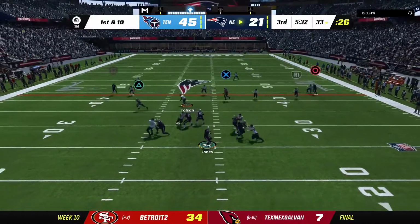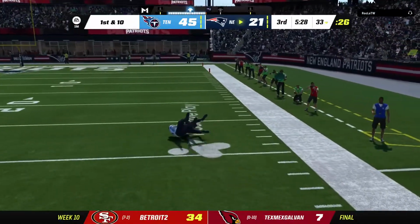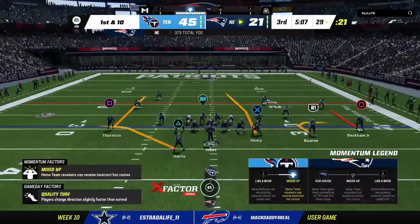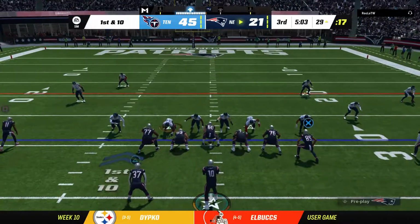Here's Jones throwing on first down. He completes it to Beckham. And he'll go down, but not before getting this inside the 30. A big pickup of 38. So now then, the big play has him all the way inside the 30, 1st and 10.